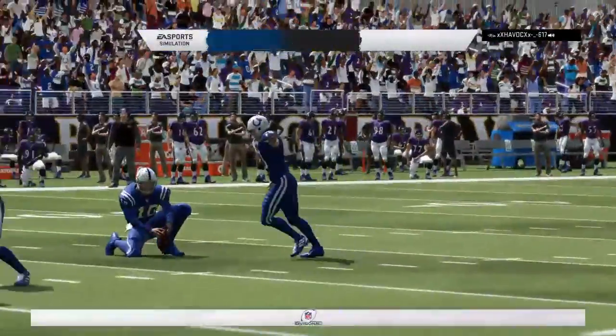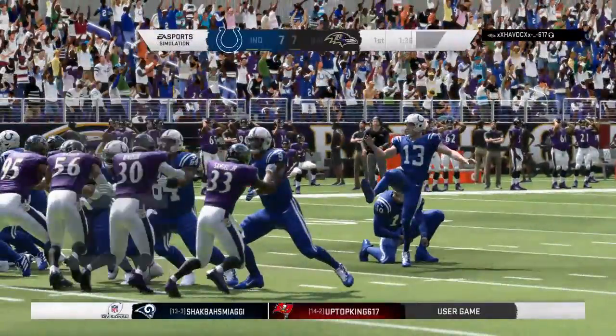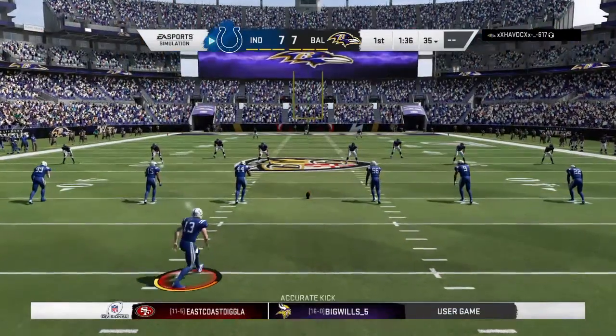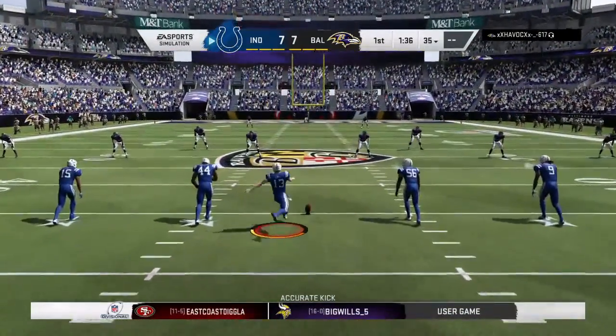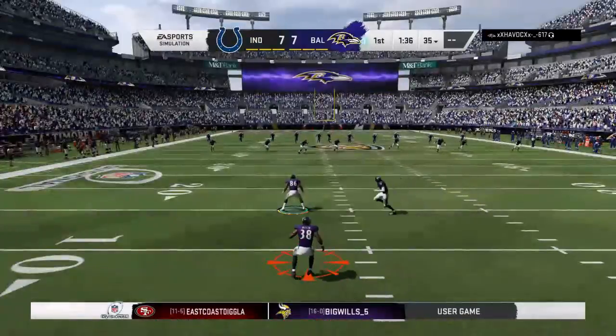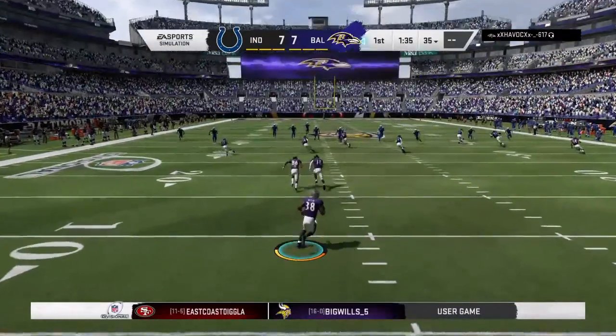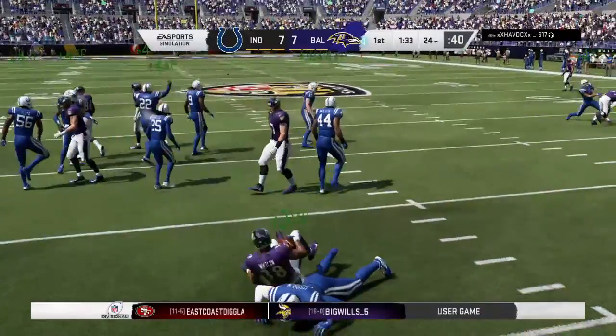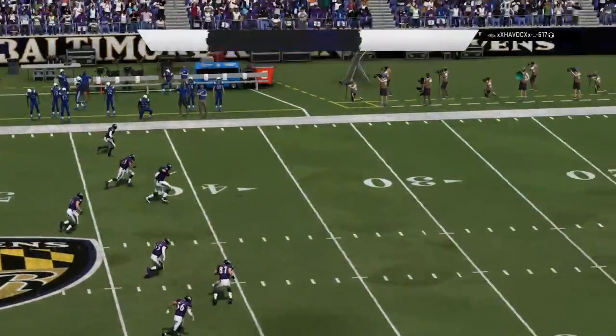When he gets a seam and just gets through it, how about the explosiveness, the burst to get there to begin with, and then once he's in full gallop, good luck trying to track him down. And those plays so demoralizing for the defense. Absolutely, because you've done so much work trying to keep people in front of you. When they're past you and behind you, that's a tough one to swallow.